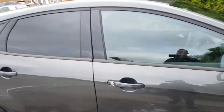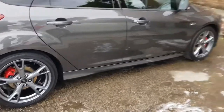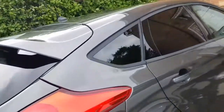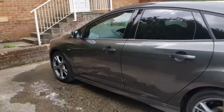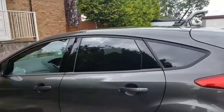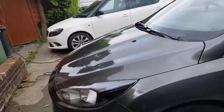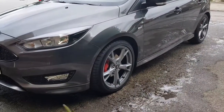We've just spent a couple of hours on this Focus ST line, brand new, but for our silver package. It's a lease car, so not actually going through our full new car protection detail, which would include a full single stage machine polish to remove any dealership defects. The car is actually in really good nick from Ford themselves.